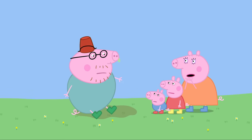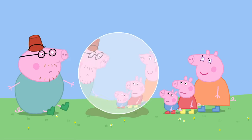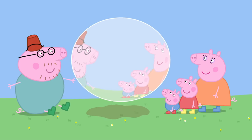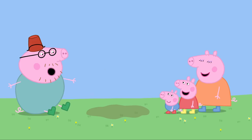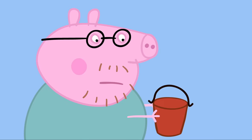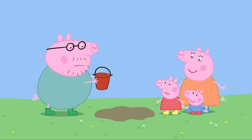Are you okay, Daddy Pig? Yes, I'm fine. Wow! Daddy Pig has made the biggest bubble ever. Oh dear, I've spilt all my bubble mixture. Now we can't make any more bubbles.